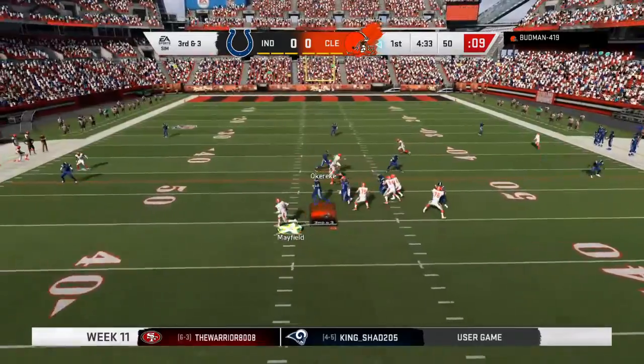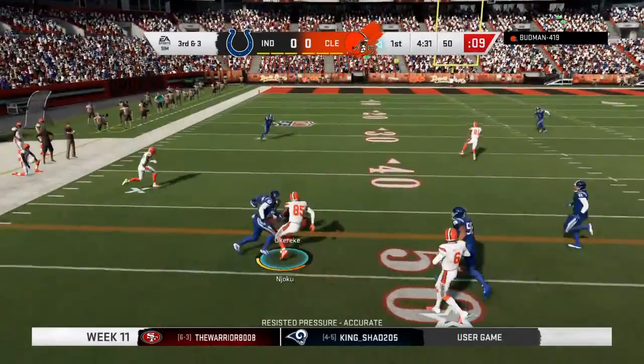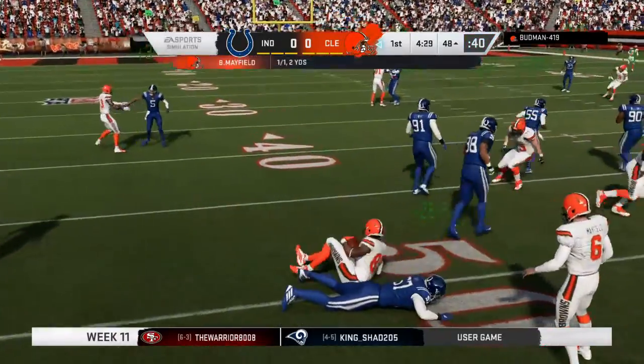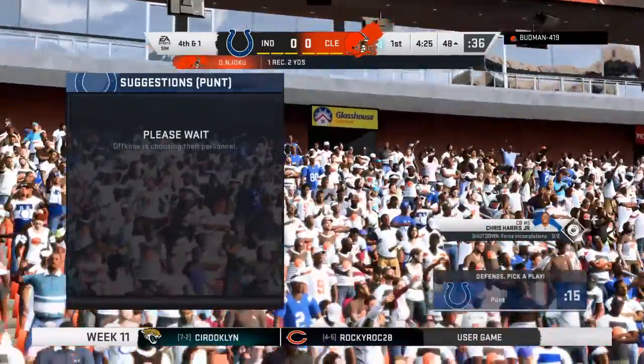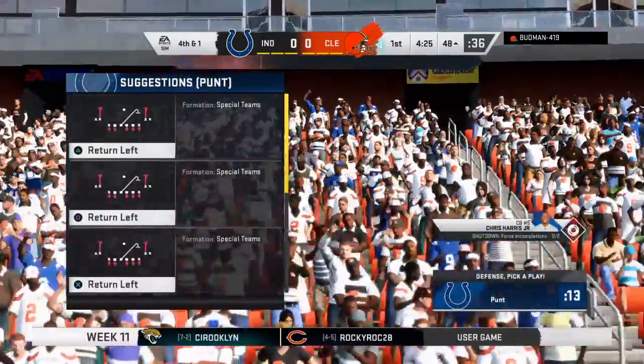one. Mayfield now from the 50. Out to his left. Throw left side, caught by the tight end, Njoku. And they're going to mark him down short, maybe by about a yard, if that.